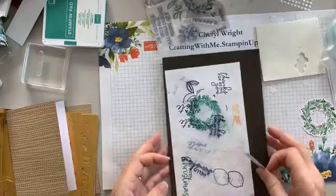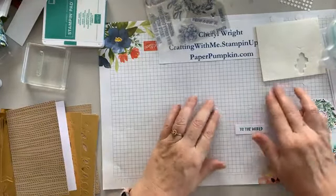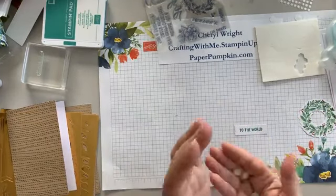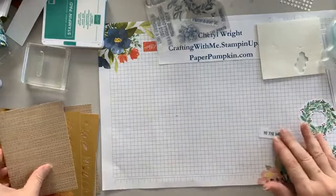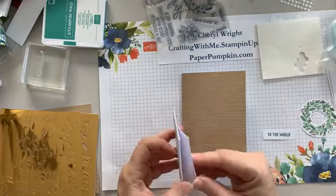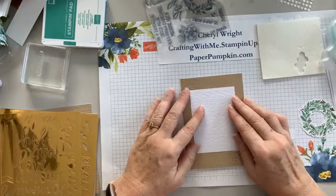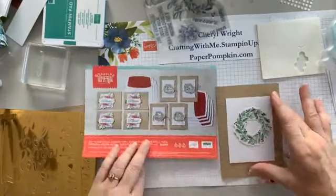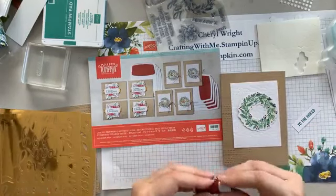Okay, so we have Joy to the World. I think we're done stamping. So I've got all these little pieces and I find them all over my house. I try not to, but anyway. So we have this and we need a big cable knit base. And then we have our wreath. And then, oh, I need 18 inches of twine.